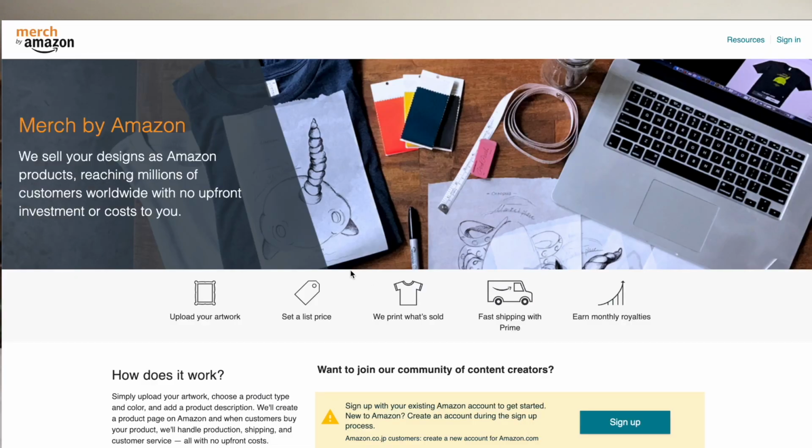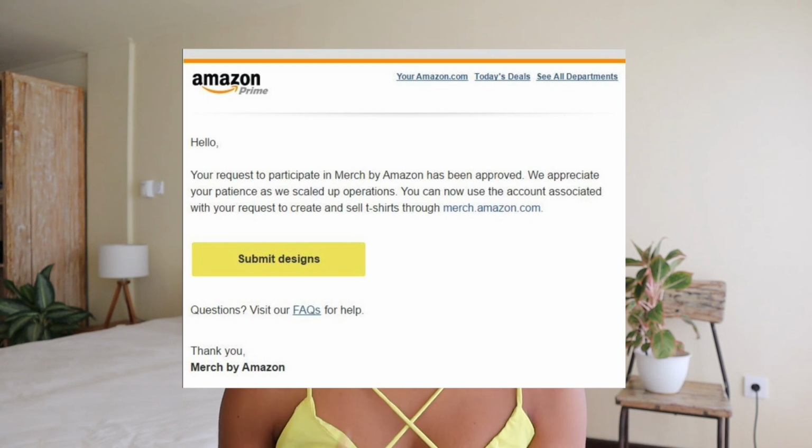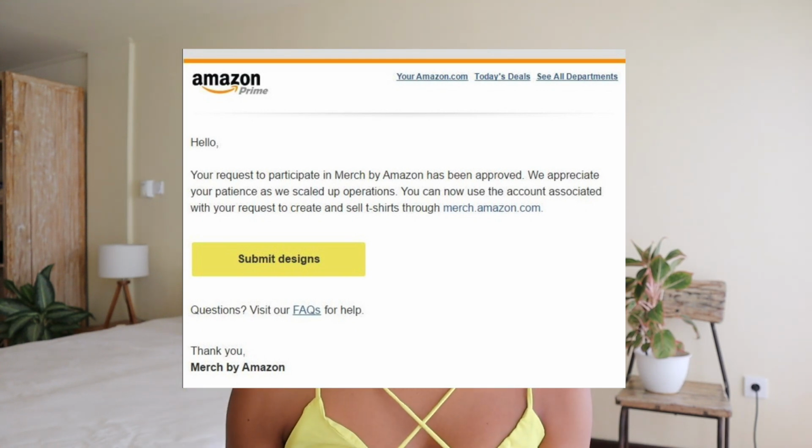So we are now on the Merch by Amazon website, and this is where you're going to apply to sell on Merch by Amazon. This is the only thing that's a bit different from most platforms. With Merch by Amazon, you have to apply and be approved in order to sell on their platform. Now, I do have some options if you do not get approved, but I definitely recommend Merch by Amazon first because, like I said, Amazon is the biggest seller in the world.